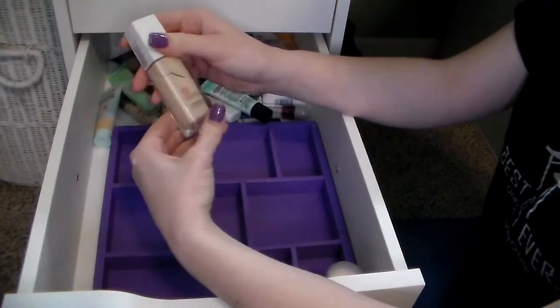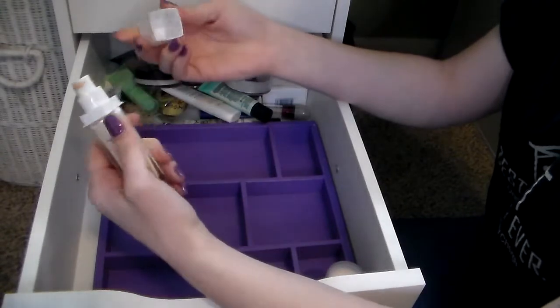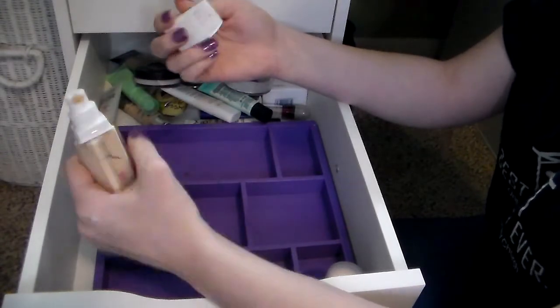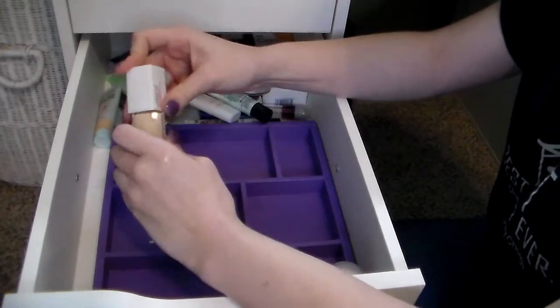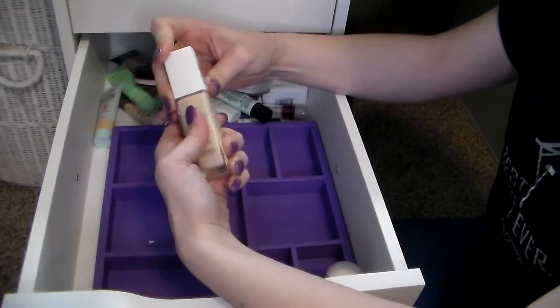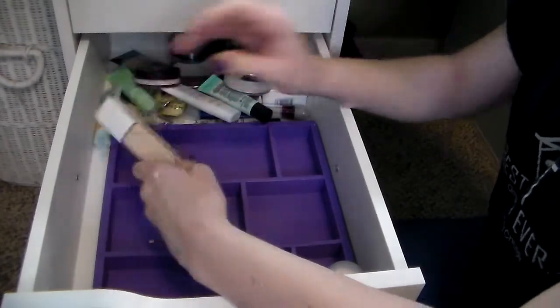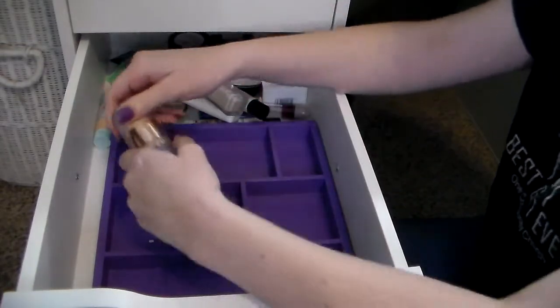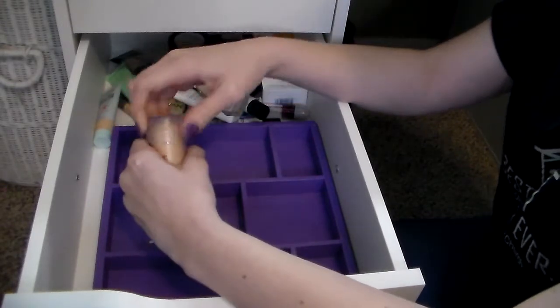And this Maybelline foundation, I'm gonna keep it because it's a good go-to. I think I just broke the lid. Am I just good at tearing stuff up? Anyways, it's a good go-to. Oh my gosh, I'm twisting the whole thing off. Yeah, let's not do that. Gonna keep that. And last in this drawer we have the Milk Makeup Stick.